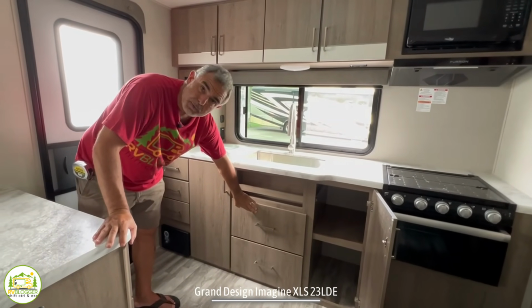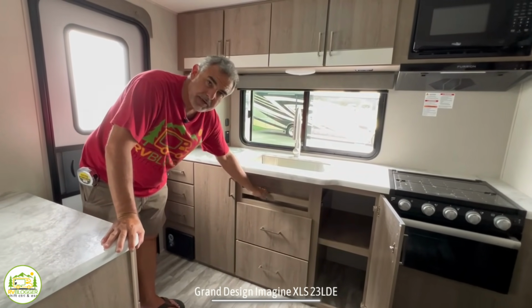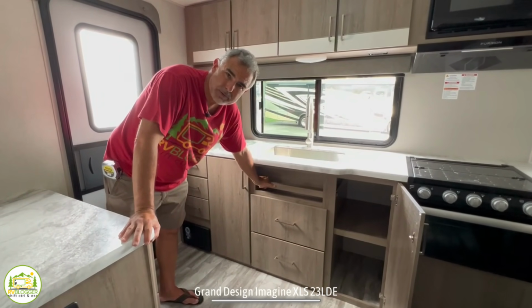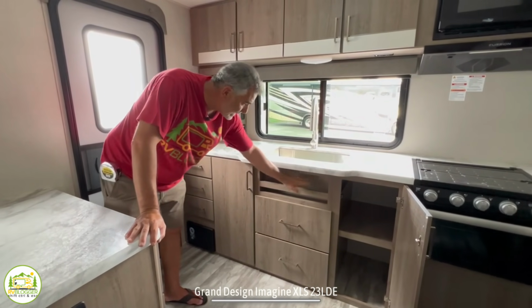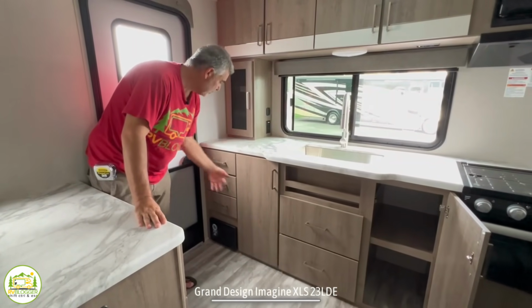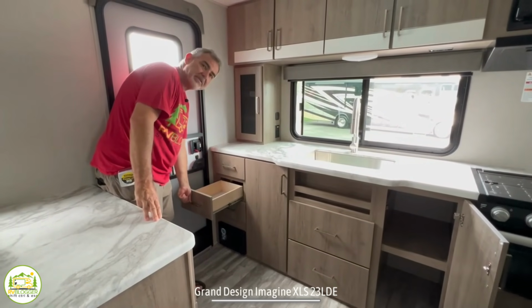More cabinet space below the sink. There's even a spot here for, I don't know what you would put in here, maybe little detergents or sponges or things like that. And then you have another cabinet on the other side of the sink, and then plenty of drawer space next to that.